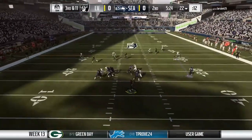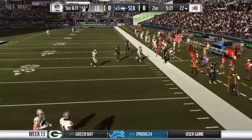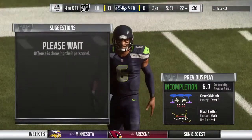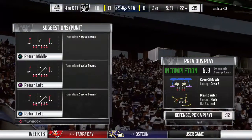From the gun, Watson. Flushed out right. And that is incomplete. You've always been very good about checking my math. Am I correct? That's the first time that it's been incomplete when they've thrown it to him? Yes, he had caught every other ball coming his way.